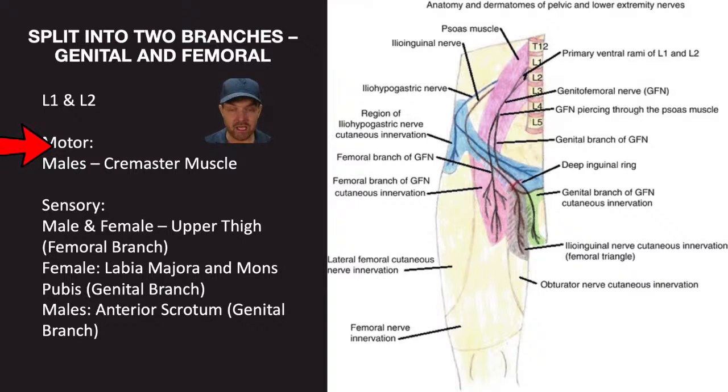And if you're male, there's a motor branch which goes to a muscle called the cremaster muscle, and that elevates the testicle. So it's obviously only found in males, that one. And then sensory branches, male and female, into the upper thigh. So there's the genital branch of the genitofemoral nerve, and it will go into the labia or the anterior part of the scrotum, and that can be confused, especially in males, as a herniation.